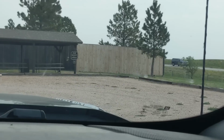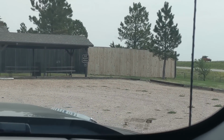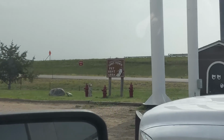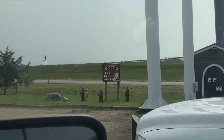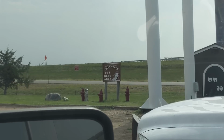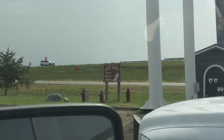I wonder if it's better than the Missouri rest area. Well, yeah, it is, because there's 3 fire hydrants. There's 3. And a dog and a frog that they can pee on. There is the... Let's go 1880 rest area. They knew how to party in the 80s. Gonna party like it's 1880 town.